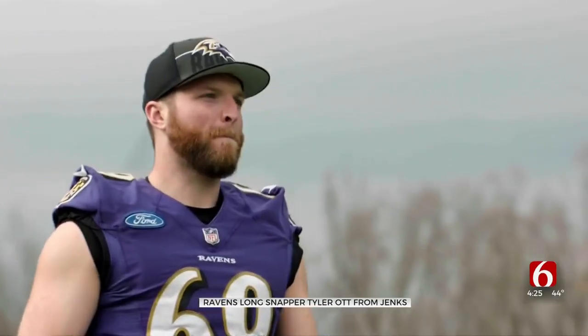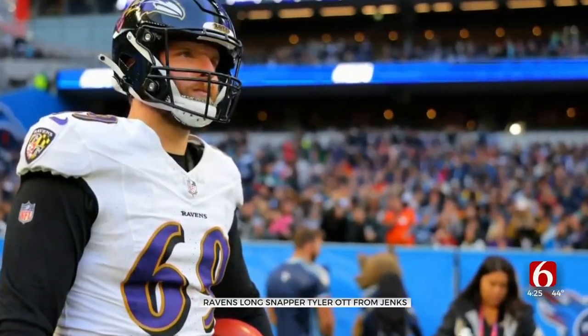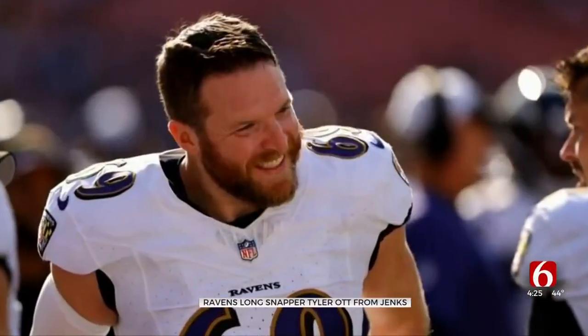So I think finding how to get into your zone as a snapper, along with everything else that goes into it. Athleticism, balance. His mental and physical toughness are part of his superpowers. Now in his 9th season, Ott made the Pro Bowl in 2021. On the field, opponents know his number.